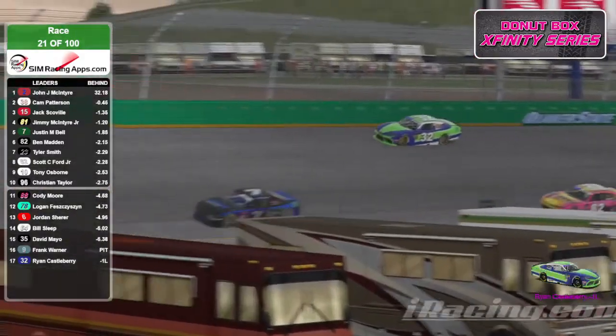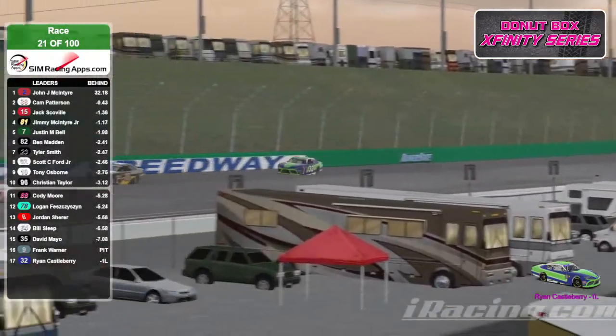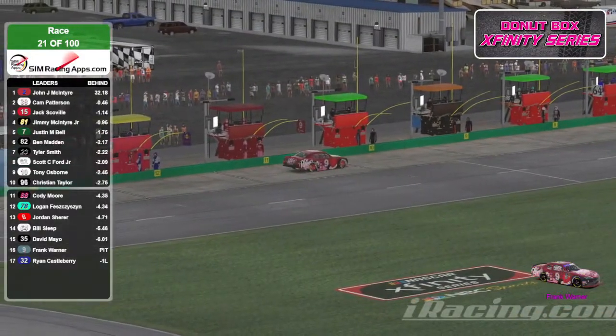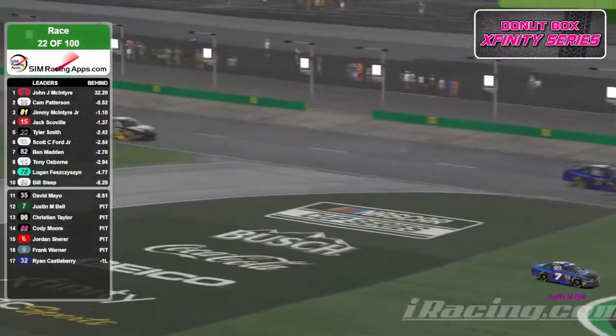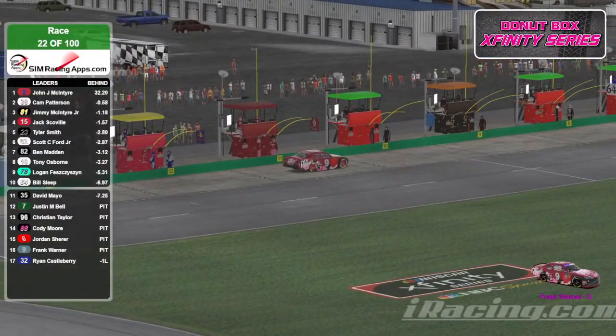You got the 32 of Ryan Castleberry up in the wall. He's getting lapped right now. He's our first car a lap down. Frank Warner, our first car on pit road. Although he slid through his box, that's not gonna save him any time. Let's see how long his pit stop's going to last. Because we got some others dipping down pit road now. The 7 of Justin Bell. 96 of Christian Taylor, both in for their stops. Frank Warner still in the pits. He must have some damage to fix or something. It's been about 25 seconds now. That is not good.